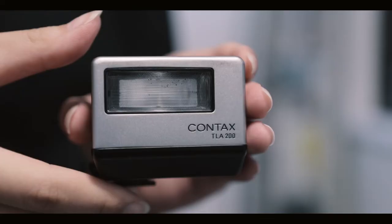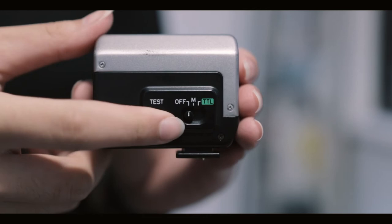For point and shoots and disposable cameras, you don't really need a flash. For rangefinders or SLRs, flash is not built into these camera bodies. Like the Canon AE-1 Program, it doesn't have a flash, as well as my Contax G2 and the Nikonos. So you would need to separately buy a flash. The flash looks like this. It's a really tiny thing, and you need a battery for this to function.